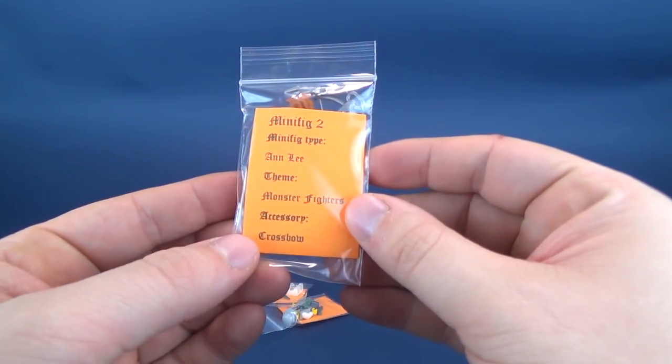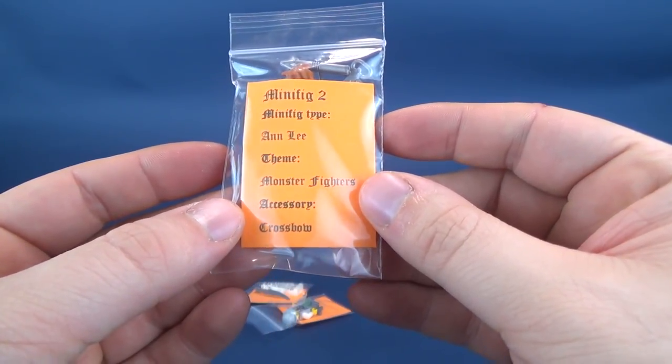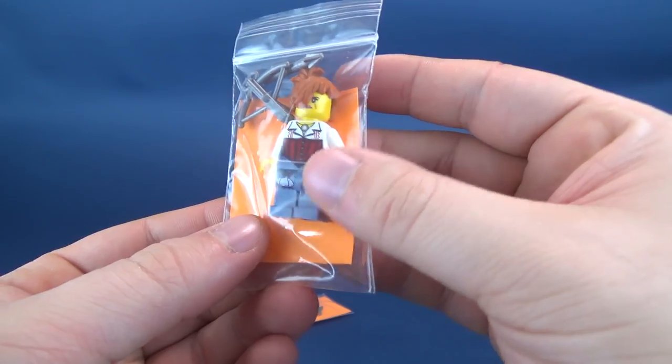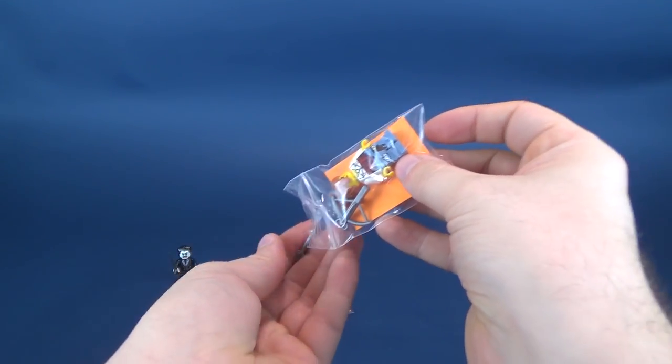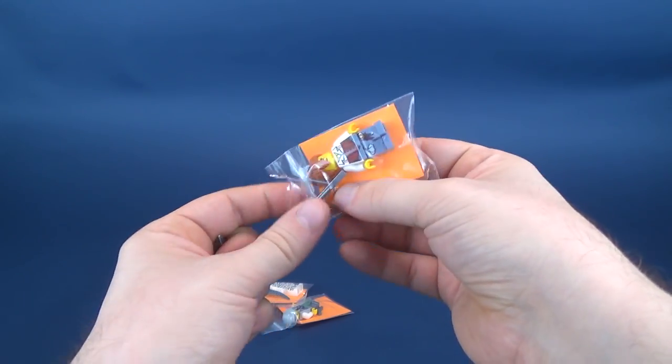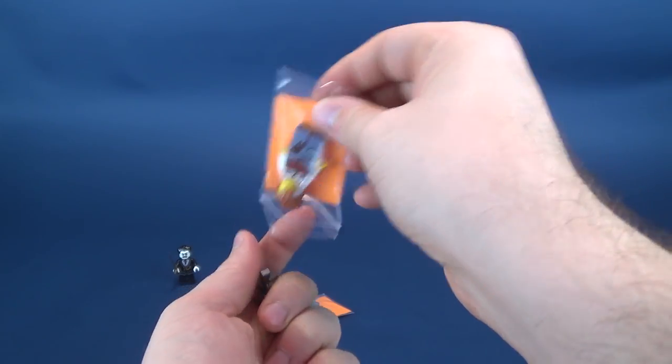Minifig 2 is Anne Lee. Theme, Monster Fighters. I see a pattern forming. Accessory is the crossbow. I do think I got this one. And I did a whole bunch of these during, I think it was Spooky Spots. I did these several years ago.